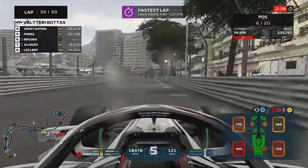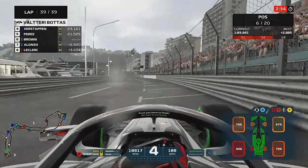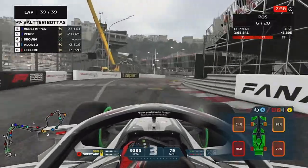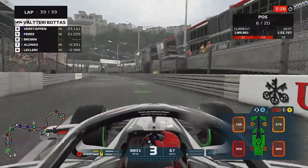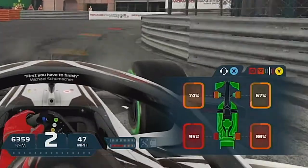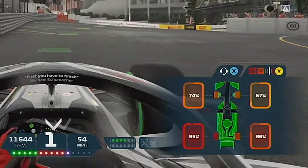Can the tyre survive? Come on. Don't blow now. No. It's going to go, isn't it? Look at the state of the tyre. Come on, there's not long left to go. It's on 95%. Please don't blow.